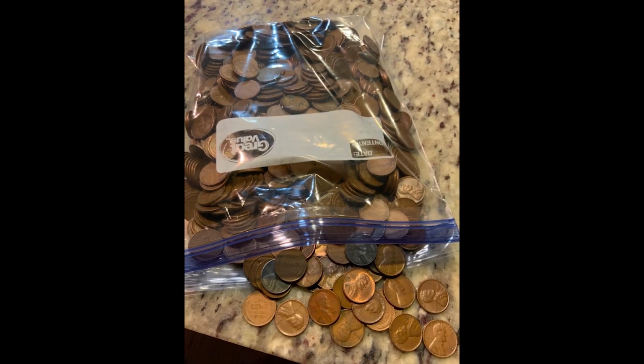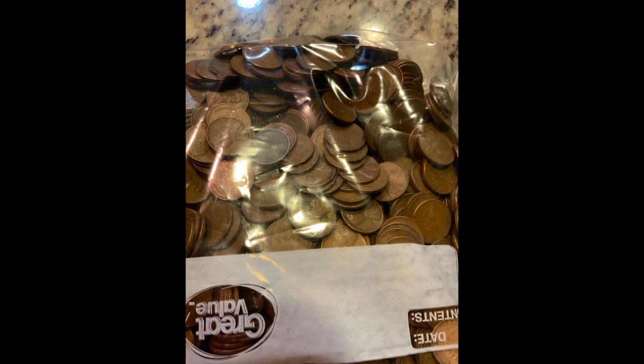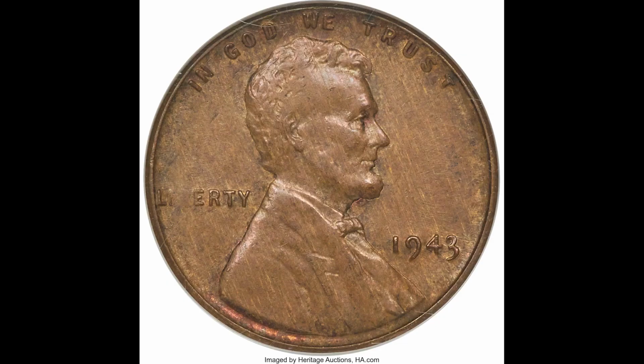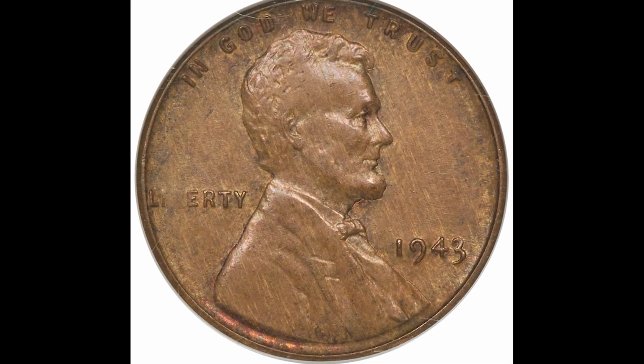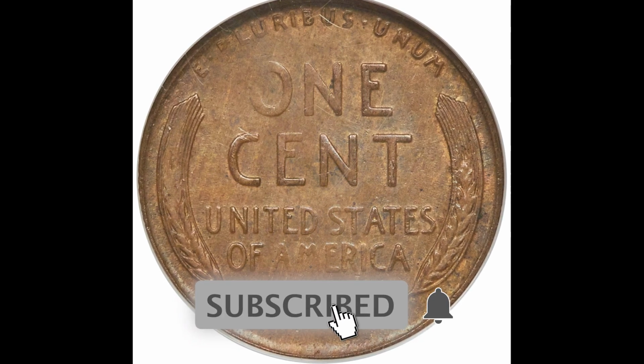Imagine finding a coin, spending it, and later finding out that same exact coin sold online for $336,000, just like this penny did. Now, it's a few small details that you'll need to pay attention to so you don't overlook a coin like this when you're going through some old coins.